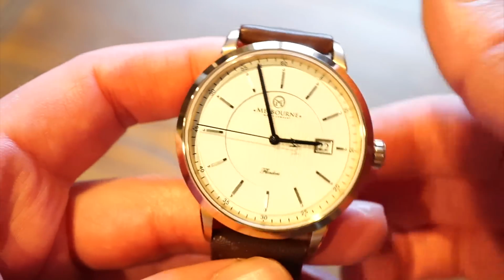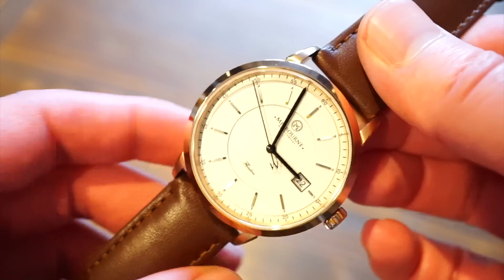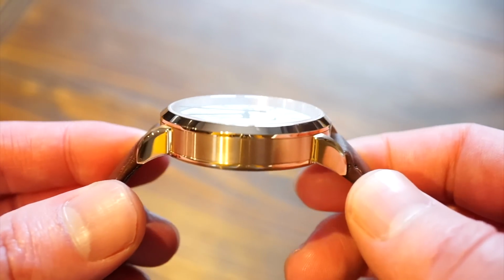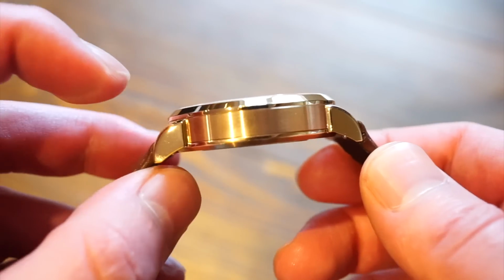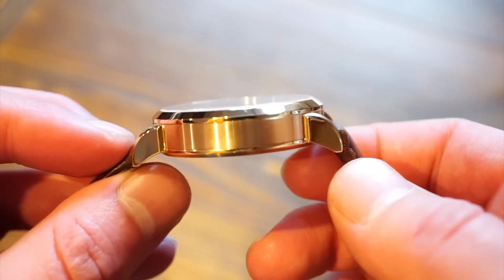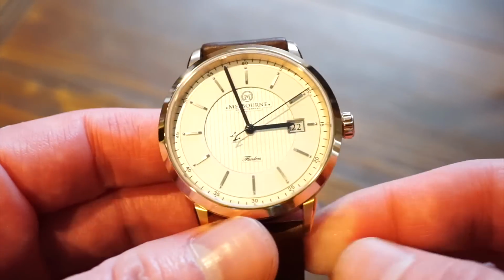Anyway, we do have a pretty nice, dressy, standard 40mm diameter here. We have a case thickness of 9.9, or about 10 millimeters, which is pretty nice for a dressy piece. The lugs are not too long. They kind of droop down here, as you can see, so it really plants itself nicely on the wrist. I'll show you that towards the end of the video.